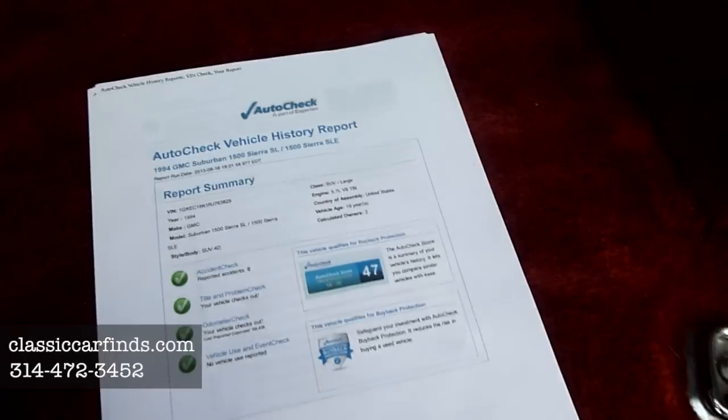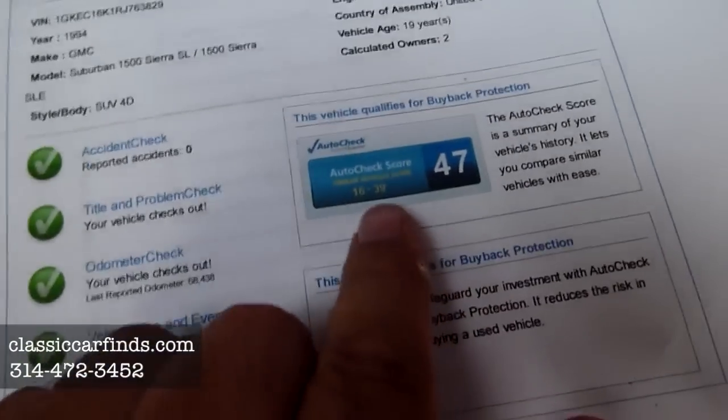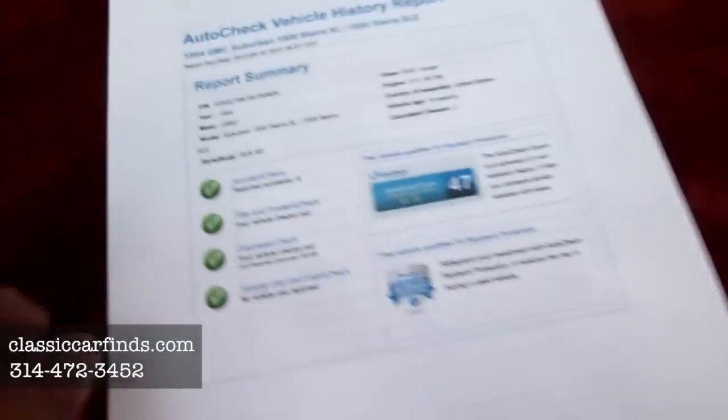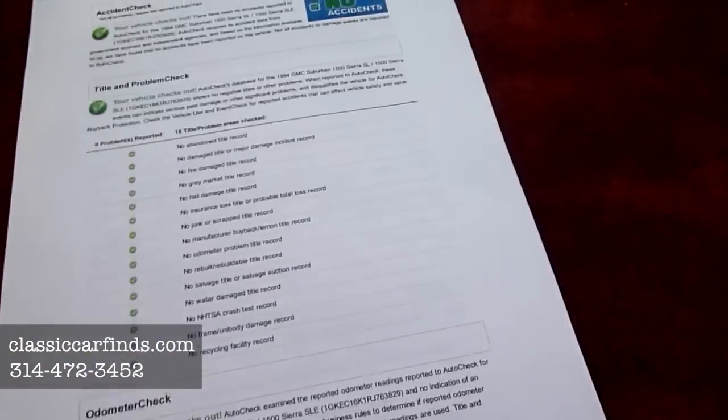Now, real quickly, before I forget, I want to show you the AutoCheck. Take a look at that score. Typical vehicle score for these is 16 to 39. This one has a score of 47. No accidents, 2 owners, and I'll show you here.